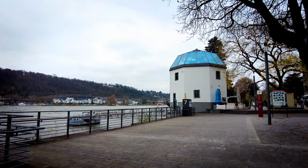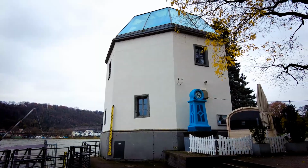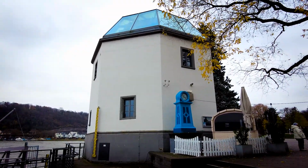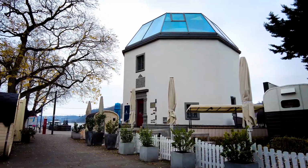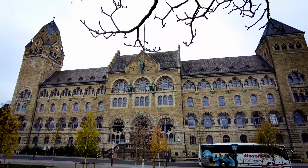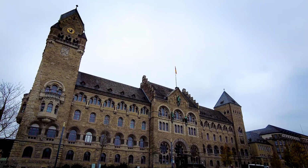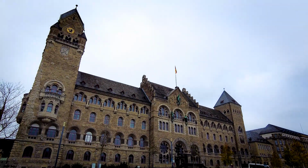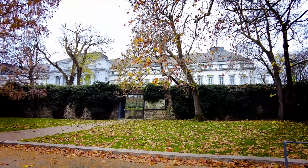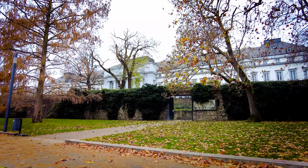It started life as an early 17th century river crane, before in the 19th century becoming a gauge house to measure and record the level of the River Rhine, and today it's a restaurant and events venue. Our journey south takes us past the Prussian government building. Although it may look old, it was constructed between 1902 and 1906 in the neo-Romanesque style. Our whirlwind look at historic Koblenz concludes with the Electoral Palace.